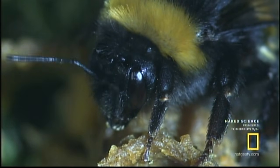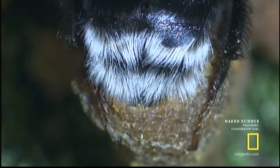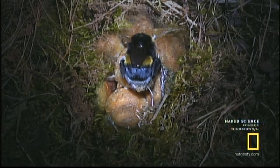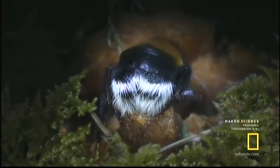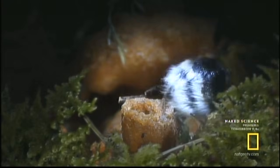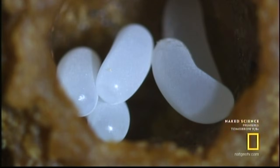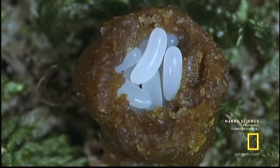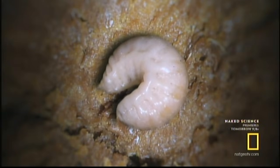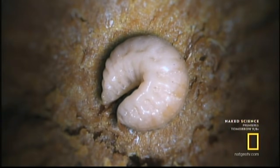After the cups are built, our queen bee places her fertilized eggs in the little prepared cups. She puts 5 to 15 eggs in each container. In every egg, there's a larva. Within 20 days, the larva will pupate.